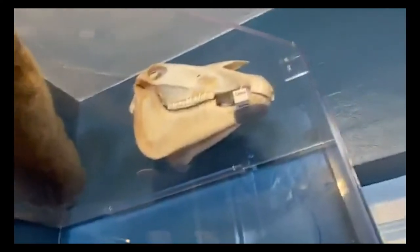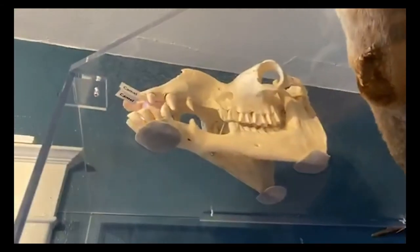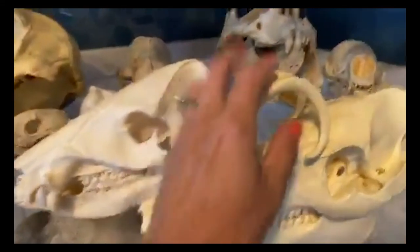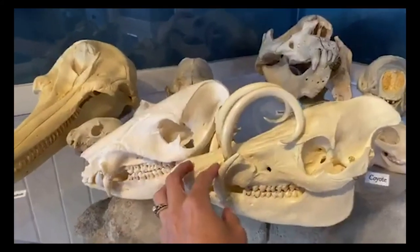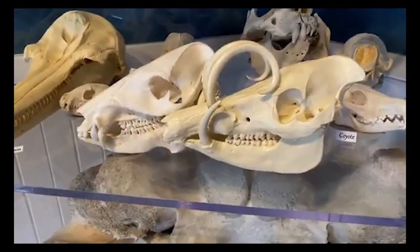Up top, we've got a zebra skull, which is really similar to horses' skulls. They're closely related. And a camel. And I can tell I need to dust up there. Nice. Sherry asks, what's the purpose of these big horns? These are for fighting. So the males typically grow these big tusks, and they'll ram one another with that.